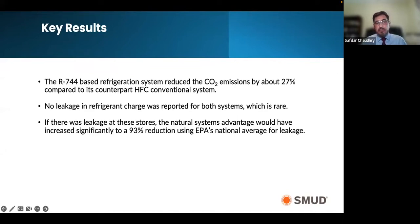The R744-based refrigeration system reduced the CO2 emission by 27% compared to its counterpart HFC conventional system. There was no leakage reported for both stores. This is very rare. If there was a leakage in the store, the natural system eventually would have been even more, which is a 93% reduction if we use the EPA's national average for the leakage.